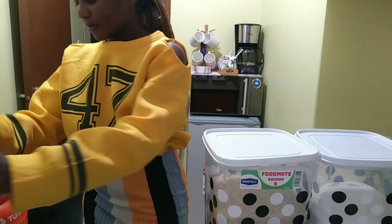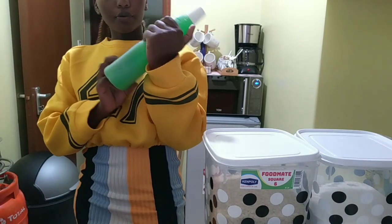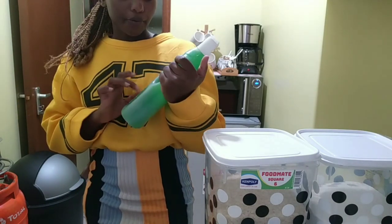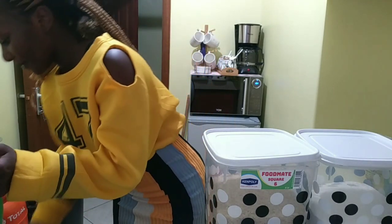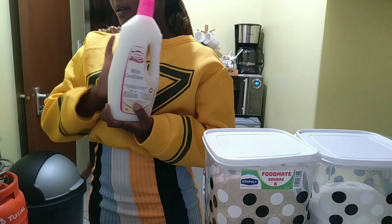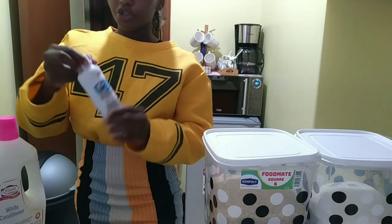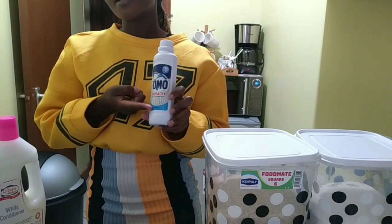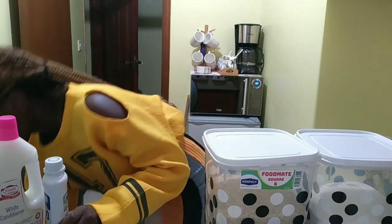Oh, I forgot, you guys. I forgot I got shampoo. By then I was in the process of undoing my hair. So I got the Orissa hair shampoo. I want to try this one. I've never used it before. And I got conditioner, the same brand. If it's good, then we will continue using it. Then I got bleach. Not Jik, another bleach. I decided to try this one. So we'll see how it performs.